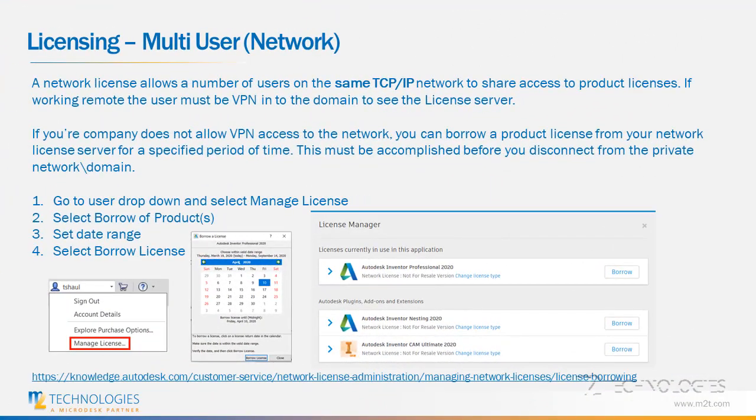If you're going to be working remotely for an extended amount of time and you are currently still connected to your network, what you can do is borrow a license. When you borrow a license, it reserves it to you for the period of time that you set, up to 180 days. Once you're back in the office, you can choose to return the license at any time, or if the time expires, it will automatically be returned to the license pool.